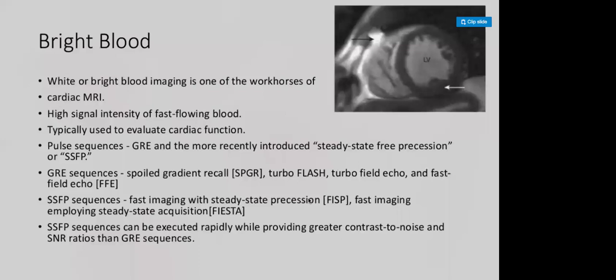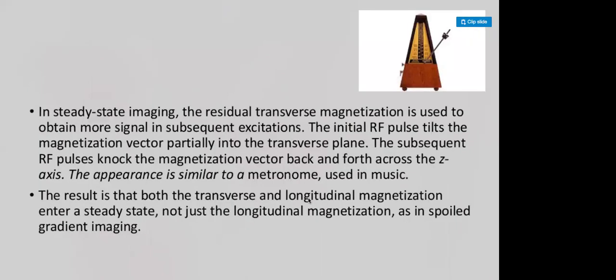So there are definite sequences for that, which can be used, like the FISP. FISP stands for fast imaging with steady state precession. And FIESTA stands for fast imaging employing steady state acquisition. So in steady state imaging, what we try to do is use residual transverse magnetization, okay? The initial RF pulse tends to tilt the magnetization vector partially into the transverse plane, and the subsequent RF pulse knocks the magnetization vector back and forth across the Z-axis. And that's why the appearance is similar to a metronome, which is used in music. In the figure, as you can see, this is the metronome.